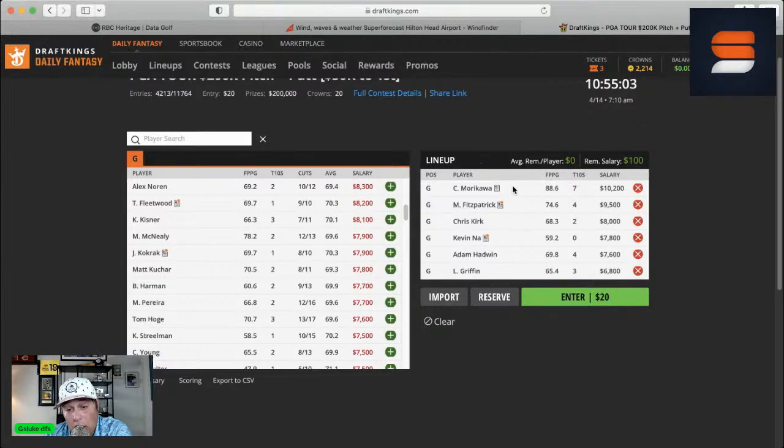That's the case for Collin Morikawa. It's the same thing with Fitzpatrick, Kirk, and Na. Same thing with, of course, Adam Hadwin. Lanto Griffin, maybe not so much, right? When you're taking somebody in the 6K range or even the lower 7K range, they are going to at least have one flaw, but he's been good at these plotter type of golf courses. And of late, hasn't been in horrible recent form, right?